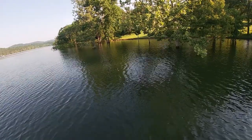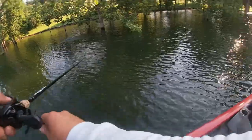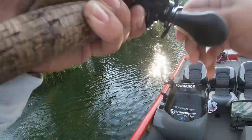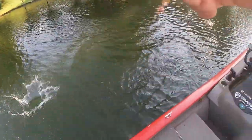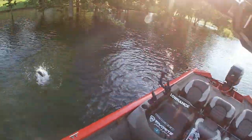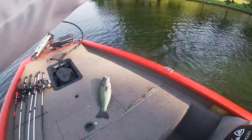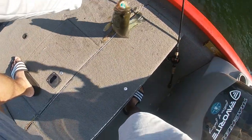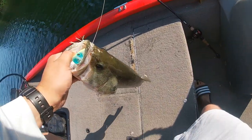Busting fish right over there. There we go. Oh, it's a nice one, folks. Oh, it's a good one. Oh my gosh, that's a dandy. That's a big old dandy. That's a freaking hoss, dude. Look how he ate that thing. Look how he ate that freaking popper, dude.